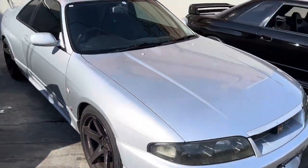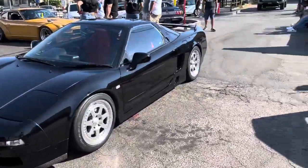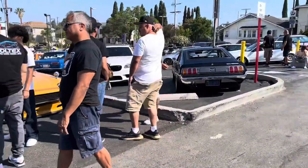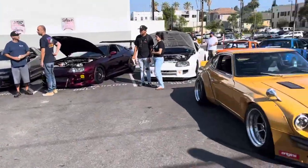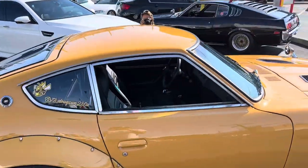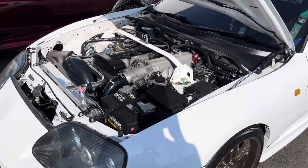You got an R33, R32. Right here you left the Jag in the middle. This is the NSX we were shooting with also. Another GTR, the RV26. I pass by here and I see a bunch of cars, and sometimes I don't even know what's going on, but I just see all the whips. This is pretty dope. I'm probably gonna start coming to all these other events.